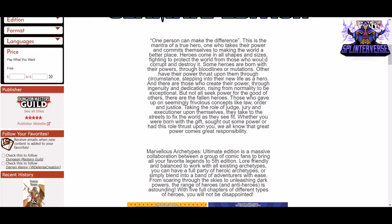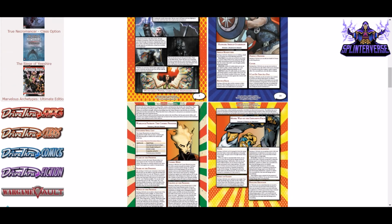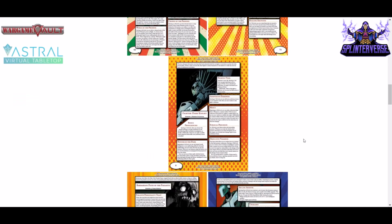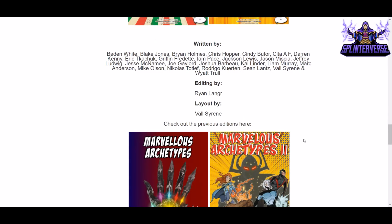It says it's a massive collaboration between a group of comic fans to bring your favorite legends to 5th edition, lore friendly and balanced to work with all existing archetypes. You can have a full party of heroic archetypes, or simply blend into a band of adventurers with ease. From soaring through the skies to unleashing dark powers, the range of heroes and anti-heroes is astounding. With 5 full chapters of different types of heroes, you will not be disappointed. So that's cool. And you can see a lot of art in here, very reminiscent of comic books, which is just always fun. If you like comic books, can't go wrong with that.